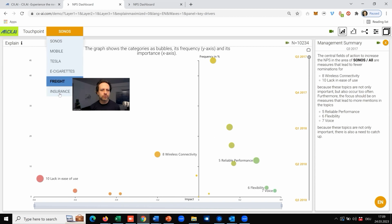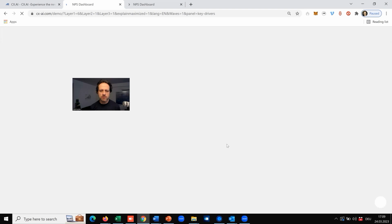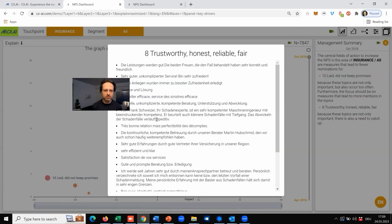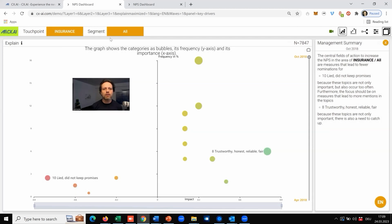Or if you go to insurance, there's a case here where you see that something which is not very often mentioned is that the person you talk with is trustworthy, honest, reliable. Why is it not so often mentioned? Maybe it's not so often happening, right? But when it's happening, it really drives customer loyalty. You can even click on it and you see examples. So this is now multiple different languages, right?